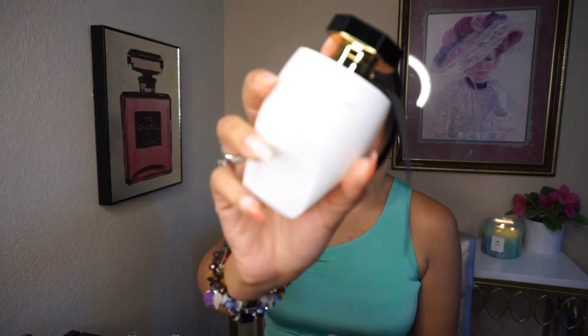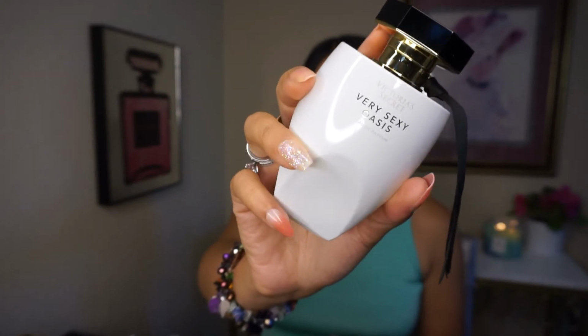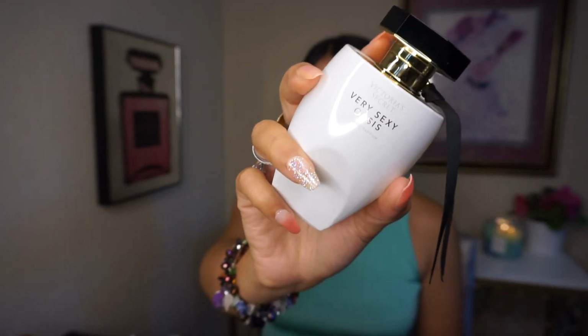Okay, so now lastly I have three from Victoria's Secret. So I have my current favorite, which is Very Sexy Oasis, and this is a bottle which is so freaking beautiful. I had to get the big bottle because I recently finished the 1.6. I don't know how, I don't know why I finished it, and I only took it on my trip to LA and San Diego, so I don't know if that's why I was overspraying.